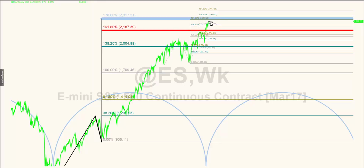So anywhere between where we are right now, which tonight, if we don't open lower, which I wouldn't be surprised that we do, but we're trading on the ES at 2289 and 2300. This area of 2309, 2317, this 2350 area is going to be real significant resistance area, on the outside shot, at 2413. But we think we'll see a top out here and a very sharp reversal.